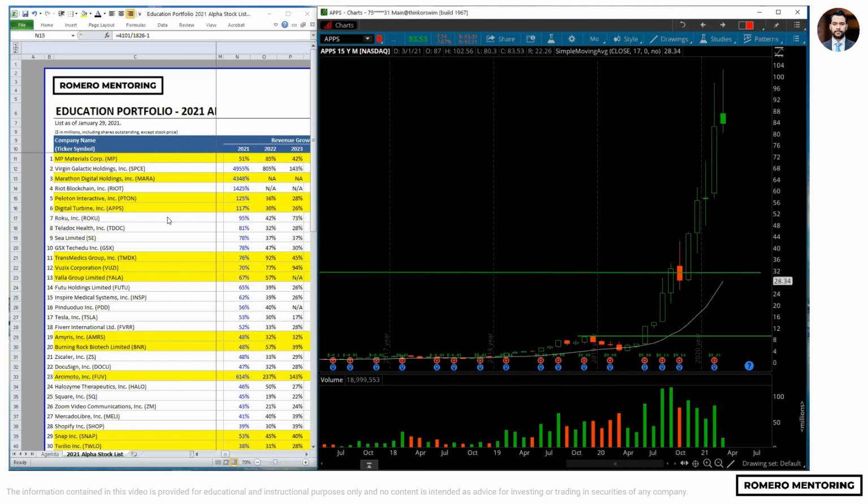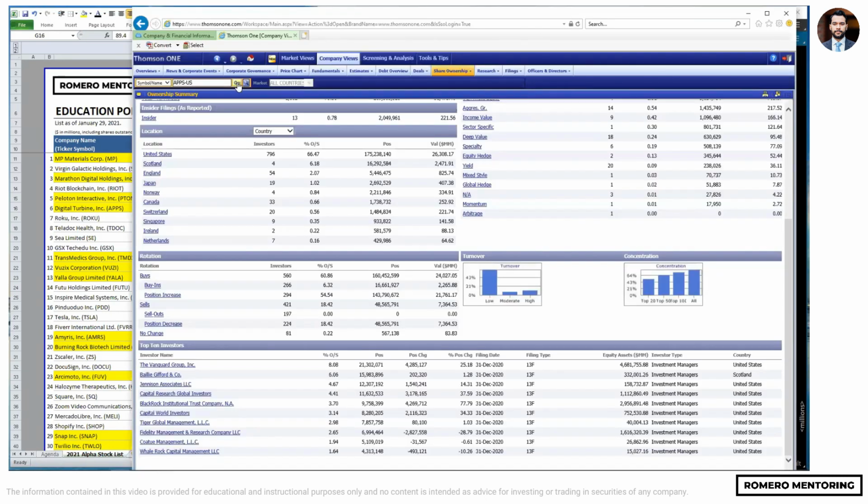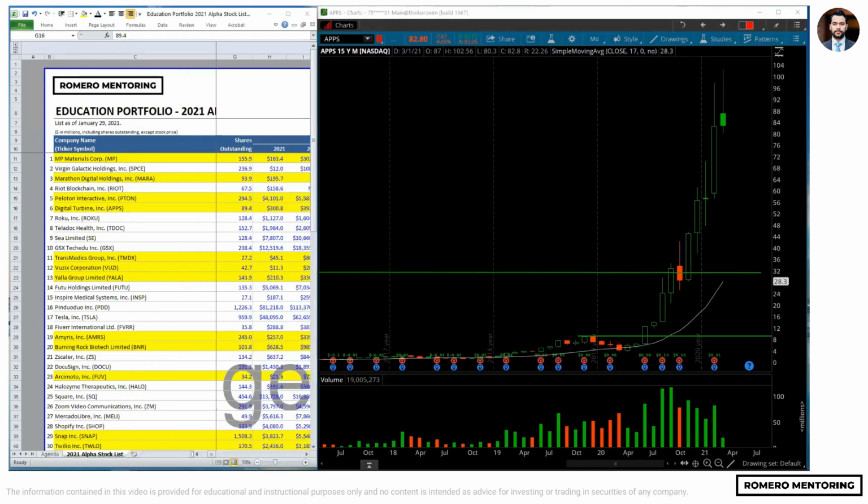Now, if we look at the fundamentals, why did it increase so much? Well, one, supply and demand. How many shares outstanding did they have? Look at this, 89 million shares outstanding. And when you look at the top 10 institutional holders of the stock, let's see. Who are they and how many shares did they own? While this is loading, let's continue with the chart. Let me see if this is going to refresh, because that's very important information.